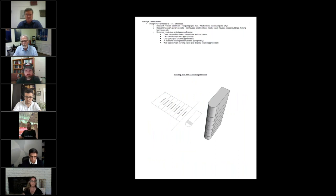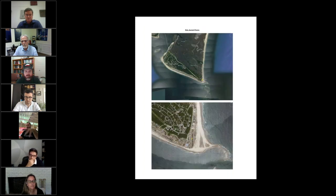We give them a very simple program. So in this case, this year, we're calling the project the Lighthouse, right? So it's basically a merger of a 5-room boutique hotel and a coastal lighthouse. And so they had to grapple with that. They're given a site. The site is in North Carolina on Bald Head Island.